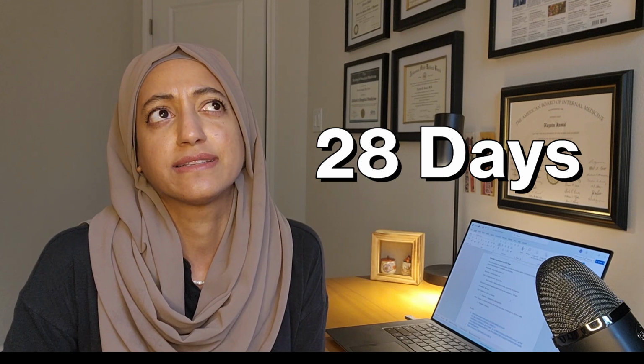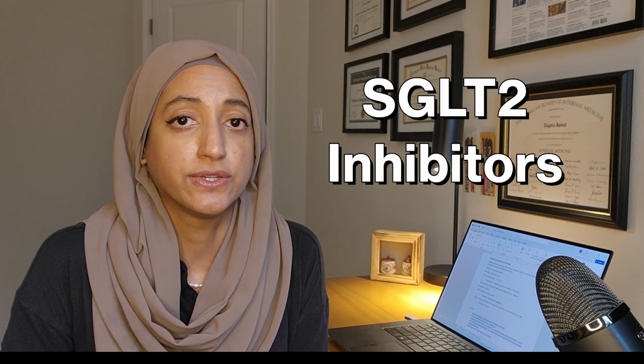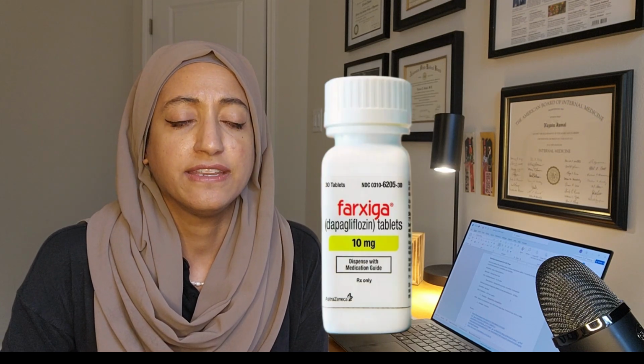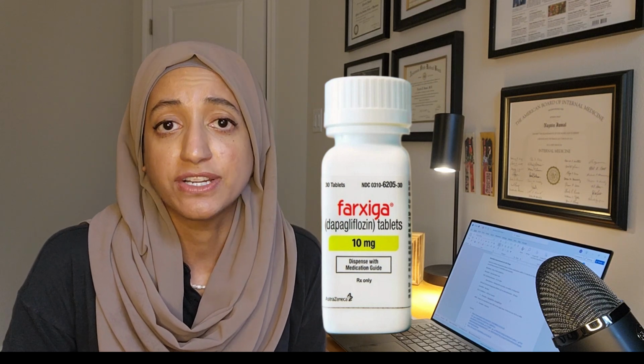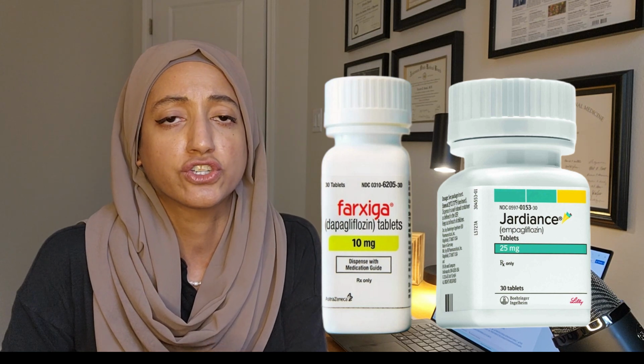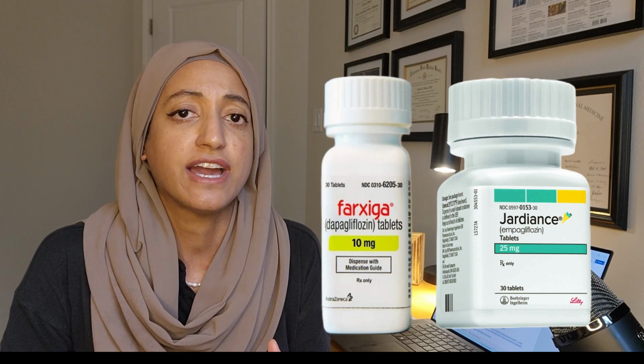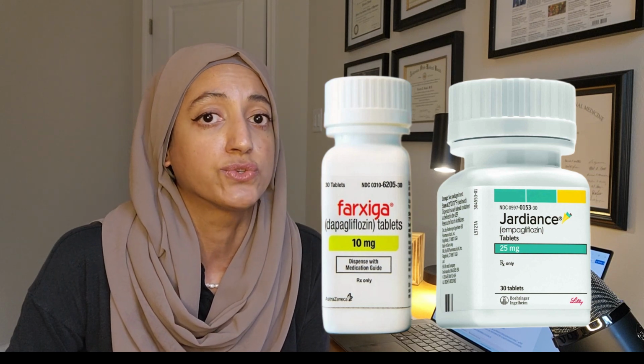The third class of medicines include the SGLT2, also known as sodium glucose cotransporter 2 inhibitors. Examples of these include dapagliflozin, also known as Farxiga, and then empagliflozin, known as Jardiance. Now, many diabetics are on these medications, but in the research trials, they found that patients who are on those medicines actually had an improvement in their mortality compared to those who weren't.